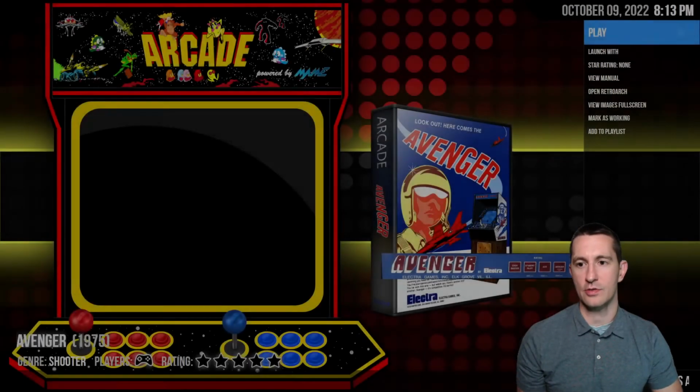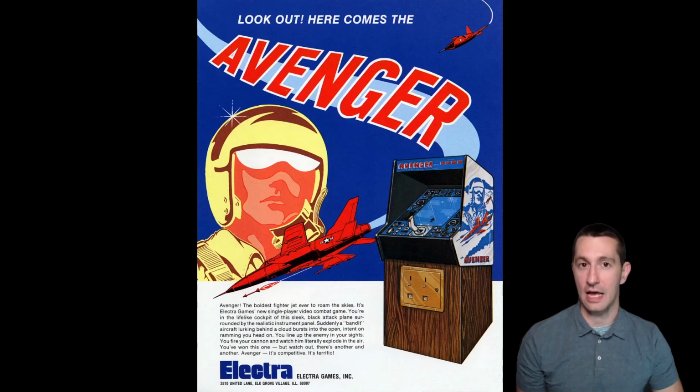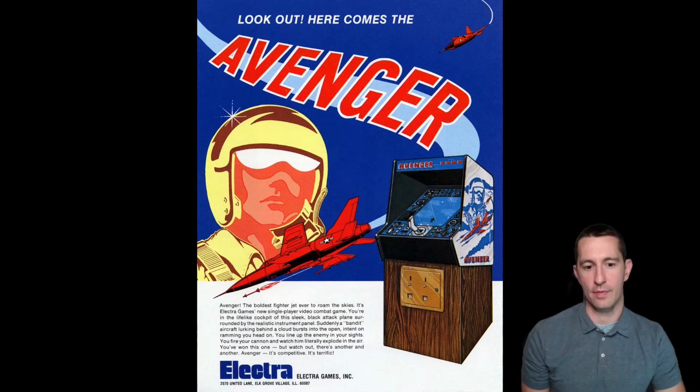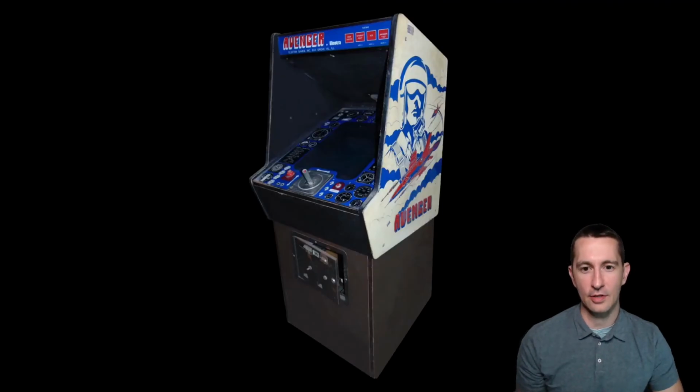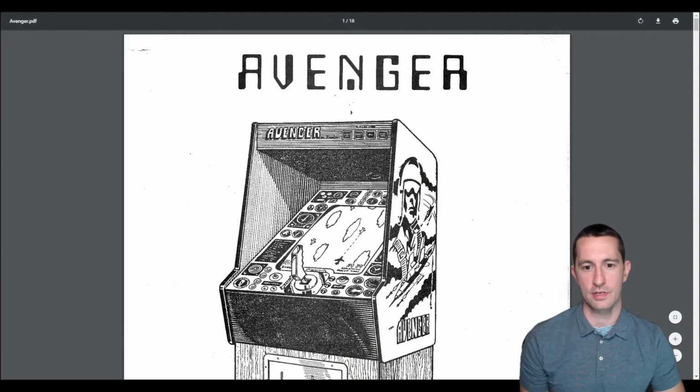Okay, moving on to Avenger. This one came out next. This is by Electra, so not Meadows, not Gremlin, not Atari, Electra. Avenger, the boldest fighter jet ever to roam the skies. It's Electra's new single-player video game combat. You're in the lifelike cockpit of this sleek black attack plane surrounded by realistic instrument panel. Realistic? Oh, look at the cabinet. Do we have a picture of the cabinet? Yeah, they made the cabinet look like a detailed plane instrument panel. Very cool. All right, let's see if the manual has more stuff for us.